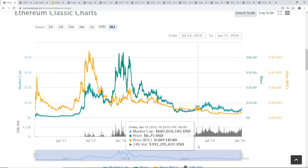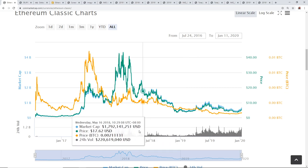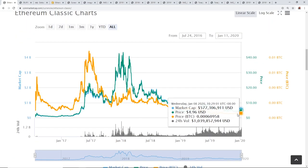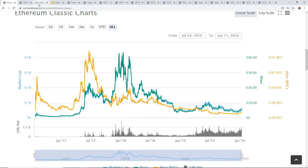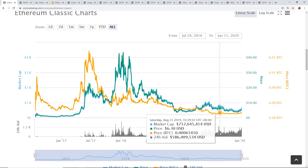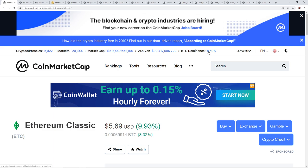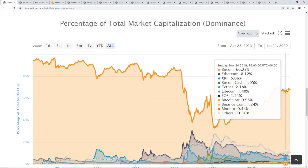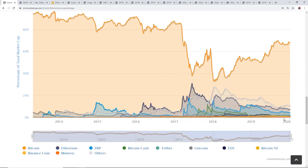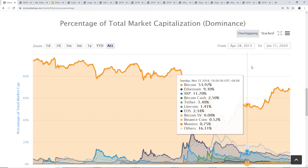I love it. Looking good. Awesome. That is crazy. Ethereum Classic making some moves. So let's see, market BTC dominance 67.9%. All right, that's actually really good. So it looks like BTC dominance is kind of creeping up. Altcoins are kind of going up, kind of. They're creeping up, guys. Come on.